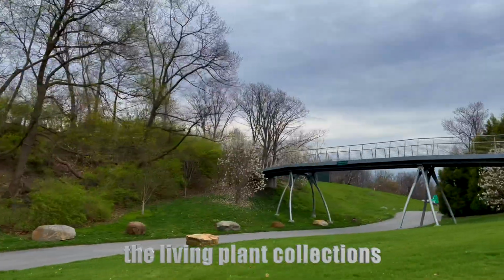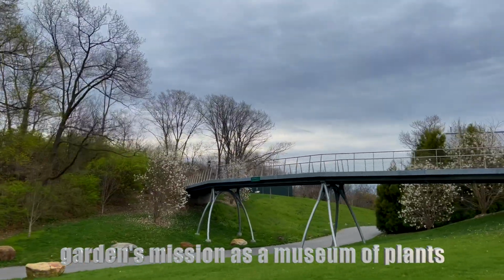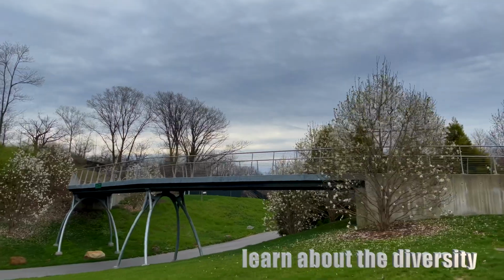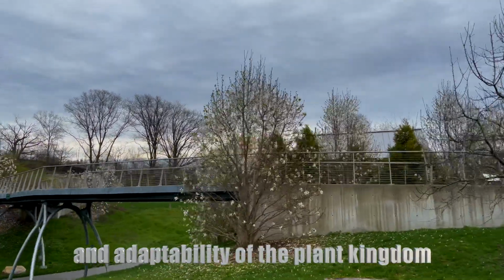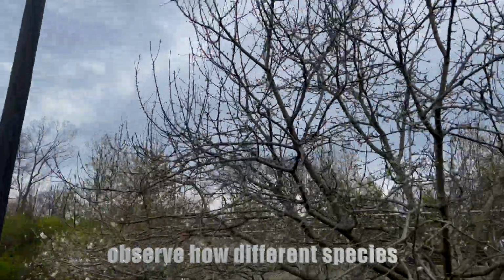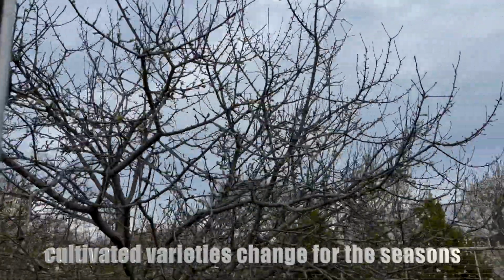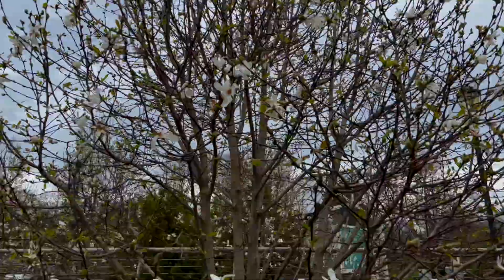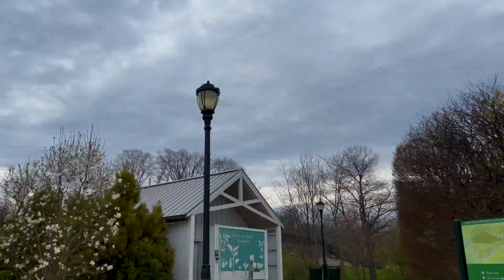The living plant collections serve the garden's mission as a museum of plants. Scientists and students use these collections to learn about the diversity and adaptability of the plant kingdom. You can visit throughout the year and observe how different species and cultivated varieties change with the seasons. Our curators constantly evaluate the collections and search out interesting new varieties to add.